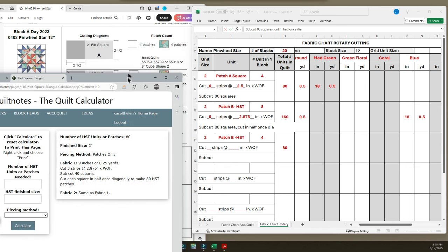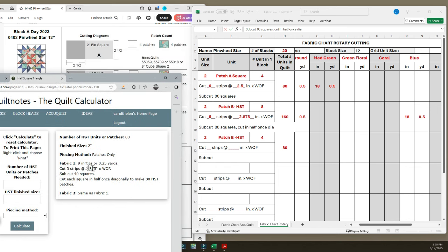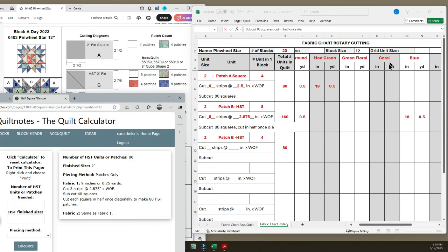So here we need half as much. So it's 9 inches or 0.25 yards. And our fabrics are this coral. So we'll put 9 inches and 0.25 yards for the coral and for the green floral.